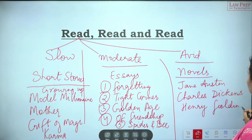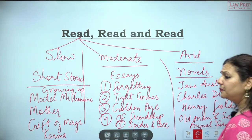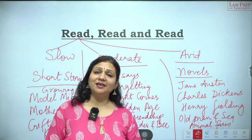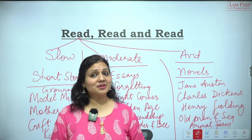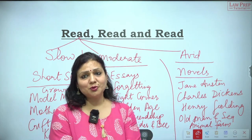These things are something which every person would love to read. The Old Man and the Sea and Animal Farm. Ma'am, should I read this, that is how to impress people, how to be an influential reader, or this or that? See, we have to remember that reading's purpose is vocabulary. If this vocabulary is not done, what is the use of reading?